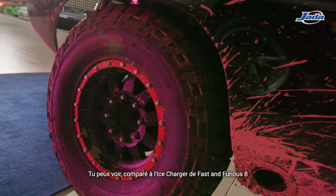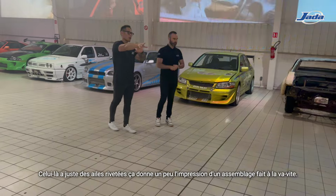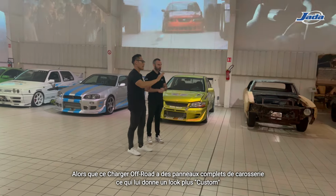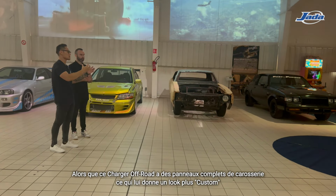And you can see, compared to the Ice Charger from 8, that one just has bolted on fenders. It just kind of looks like it's slapped together. Whereas this off-road Charger is actually full replacement panels. So it looks a little bit more custom, right?